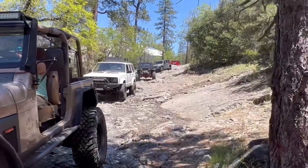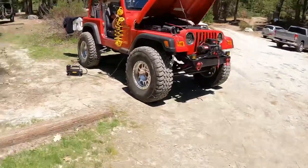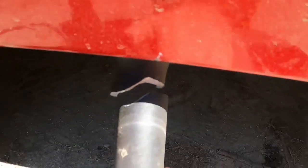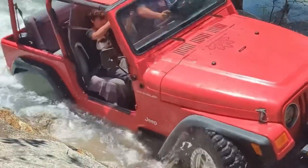All right, guys, we made it to the trailhead and I'm just airing up my tires, getting those back to roadworthy PSI, somewhere around 35. And I'm just assessing any damage that we may have gotten while on the trail. I'll turn you around and show you what I found. So this thing busted. Sidestep, probably bashed into a rock. That's broken.